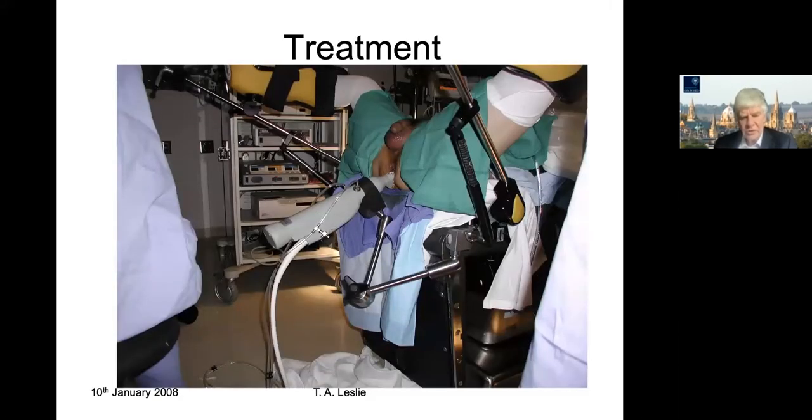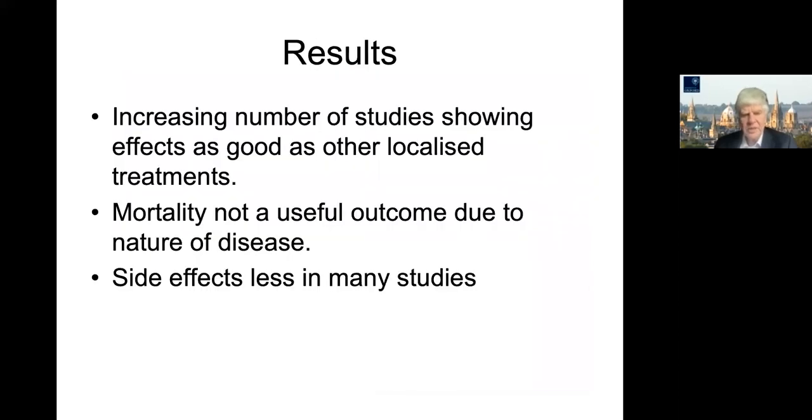Now, prostate is something that cannot be done on the JC200. We're really looking forward to potential developments in the prostate area from China. But at the moment, we've been using the Sonoblate and the Ablatherm system, which is transrectal. And there are a number of studies showing effects that are as good as other localized treatments. It's now been approved in the United States.